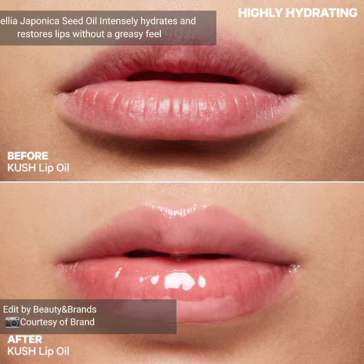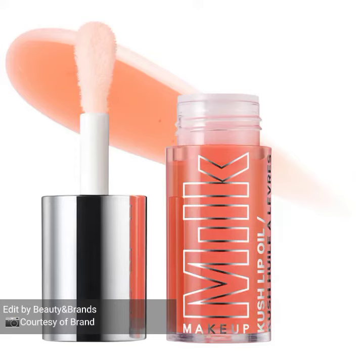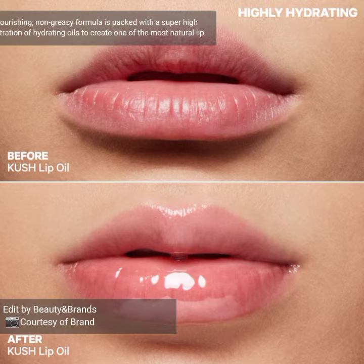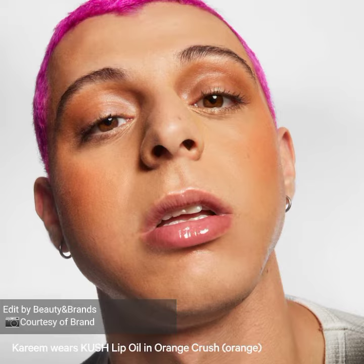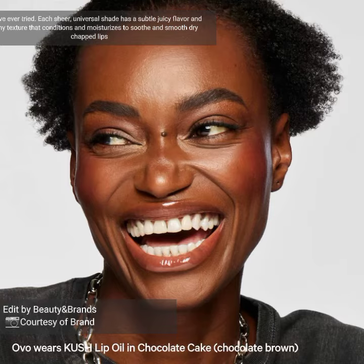Camellia japonica seed oil intensely hydrates and restores lips without a greasy feel. Color: Chocolate Cake, Cacao with a sheer chocolate tint. This nourishing, non-greasy formula is packed with a super high concentration of hydrating oils to create one of the most natural lip oils you've ever tried. Color: Orange Crush, Citrus with a sheer orange tint.